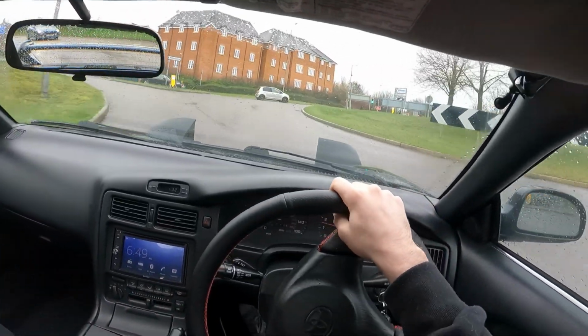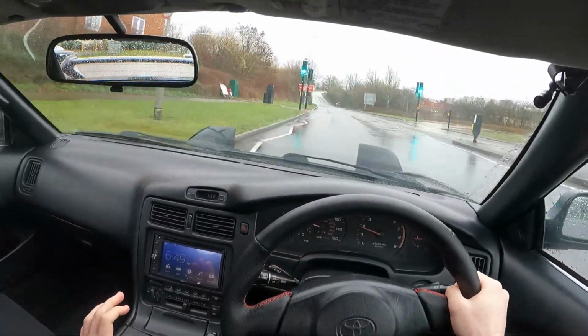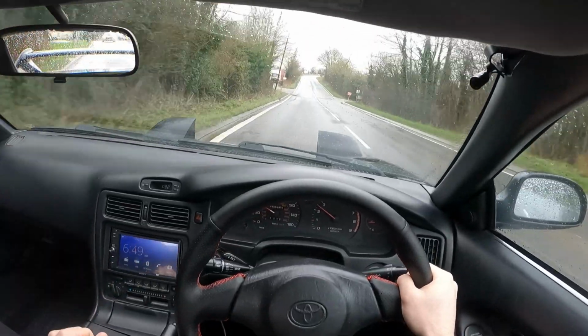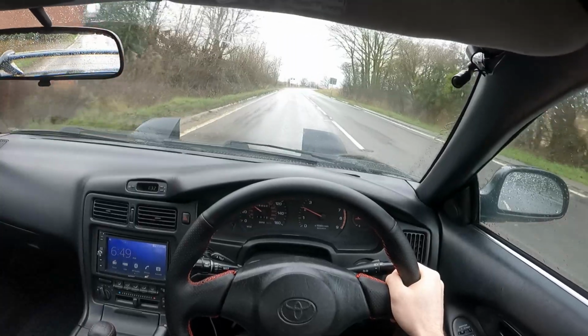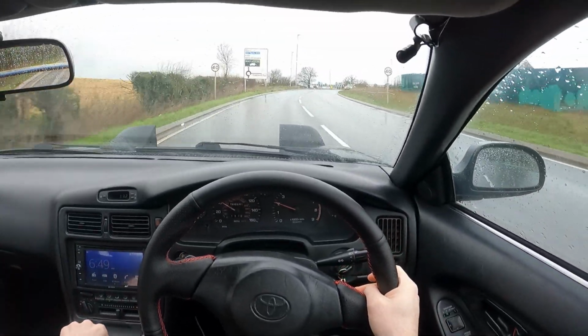But I think the main thing I like about this car is it's taught me a lot. So when I went to pick this car up, I didn't know much about cars. I mean, I loved them, but I really didn't know what I was doing. I didn't know what to look out for on these, what could go wrong.